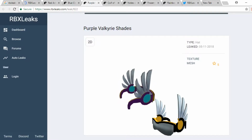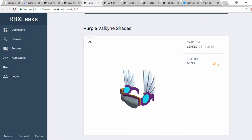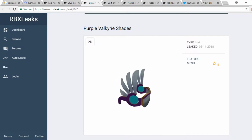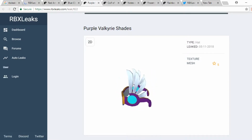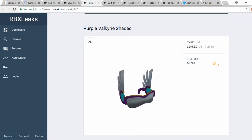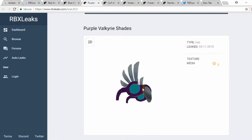But when we look at the Valkyrie shades, they're also popular because you can mix and match with the Valkyrie set. Here we can see the shades, and although I like to believe that Roblox would set it at a low price, following the violet Valkyrie, I don't really see them doing that. So it might be around maybe 10K or more, because since they released the violet Valkyrie for 50,000, this might sell for a bit more than 10K. But that's just my opinion.